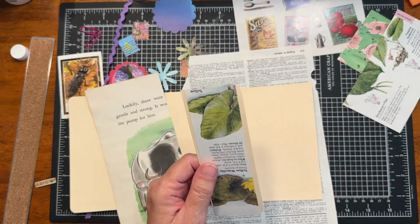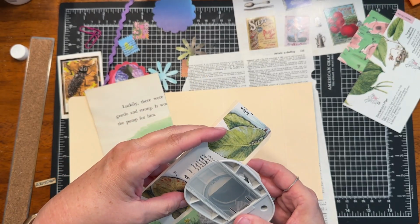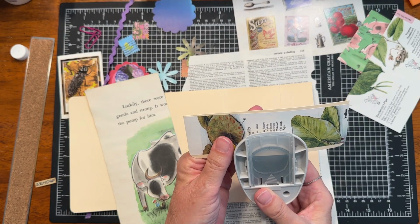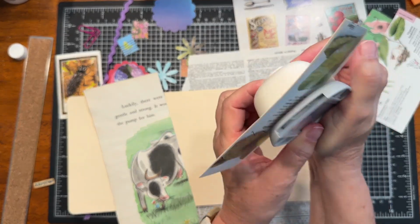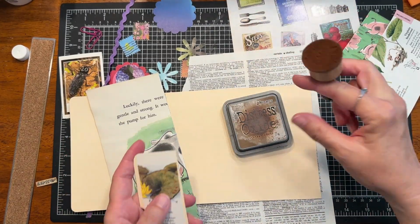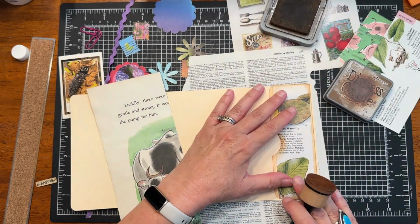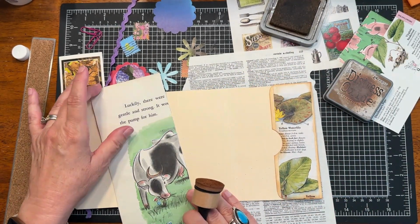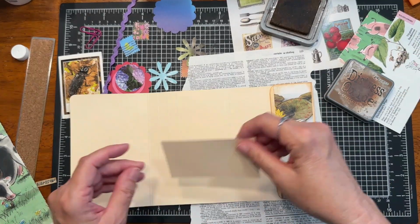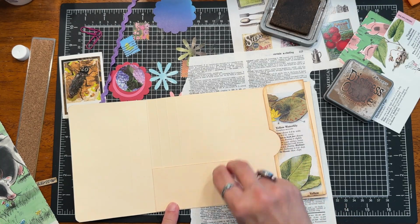Okay, I'm going to go ahead and do the little thumb hole, I think. Just kind of eyeball it here. I'm going to grab some ink. Ooh, that looks really cool. I like the way that looks. Okay, that's going to go there. And let's see, here was our piece. I'm a very messy crafter. Okay, this piece is going to go here.